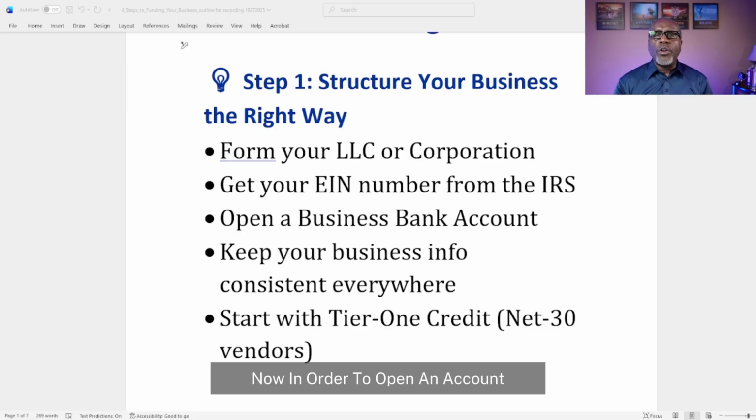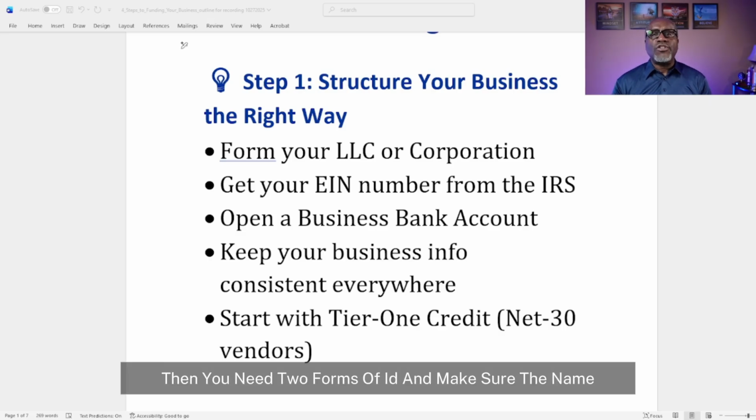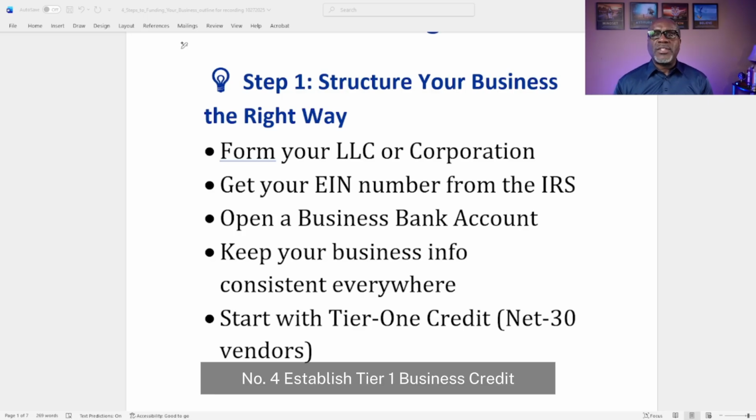Now, in order to open an account, you're going to need some things in place. Your LLC or corporate paperwork, your EIN confirmation letter, your operating agreement if you have an LLC, or your bylaws if you are a corporate structure. Then you need 2 forms of ID, and make sure the name, address, and phone number all match your legal documents.